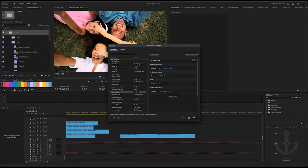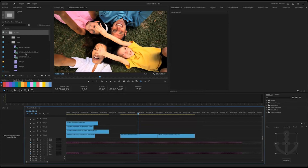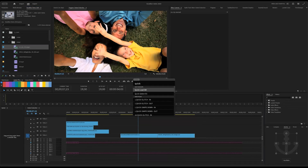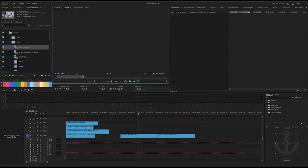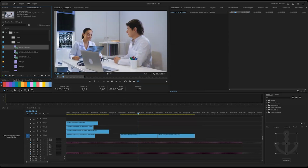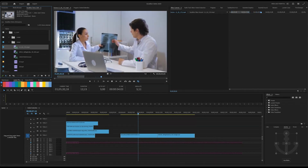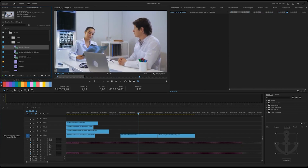And let's say, for example, I wanted to open something in the source monitor and have it playing immediately. So this is my quick load source monitor. And just like that, it loaded that clip into the source monitor and it began playing it right away.